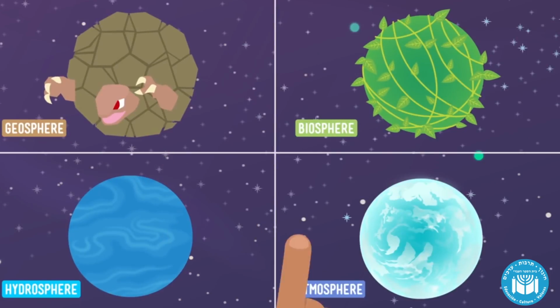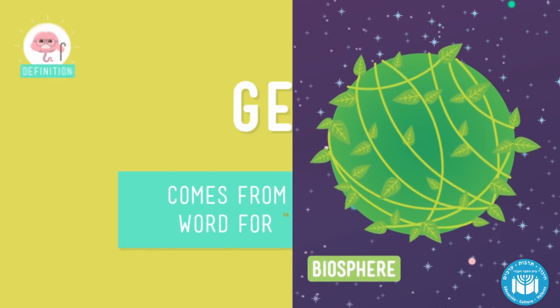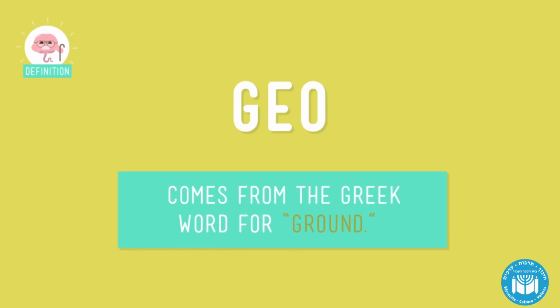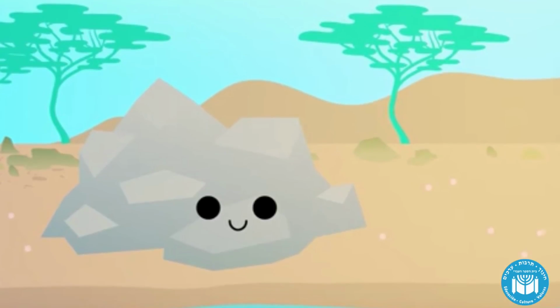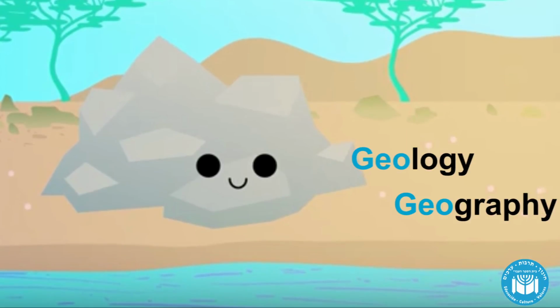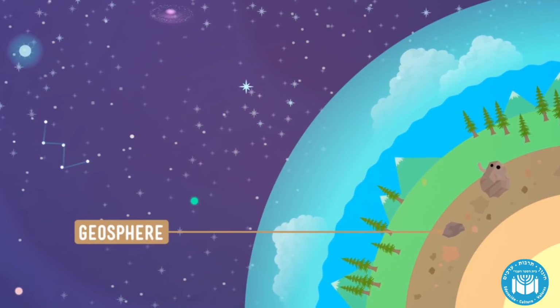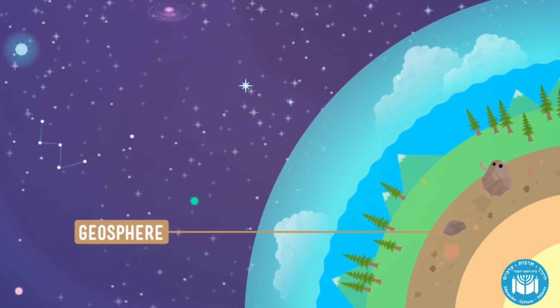Let's take a look at 2, the geosphere and the biosphere. Up first is the geosphere. Geo comes from the Greek word for ground. You may have heard this before in words like geology or geography. It basically means having to do with the Earth. And in a way, the geosphere is kind of like the skeleton of our planet. All of the other spheres are built on top of it.